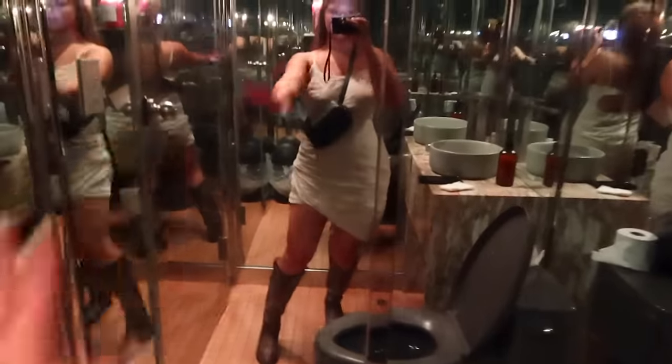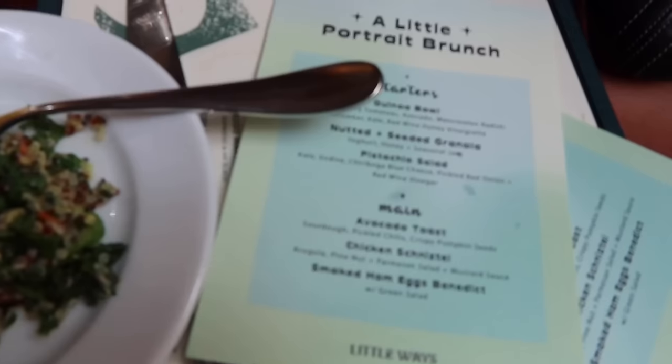Okay, this is like actually the coolest bathroom ever. In case you wanted to see yourself using the bathroom from all angles, they got it for you and it smells so good. Love it.